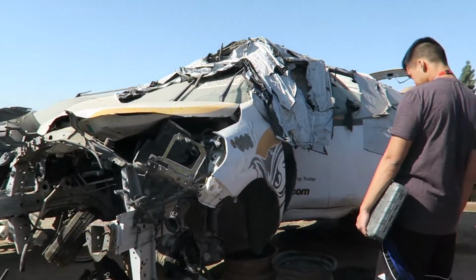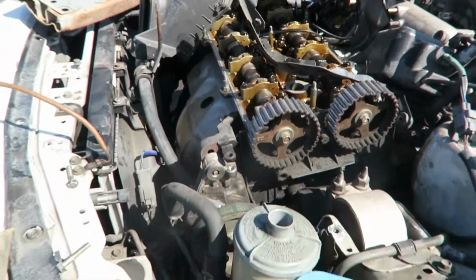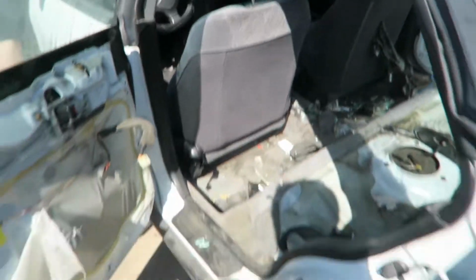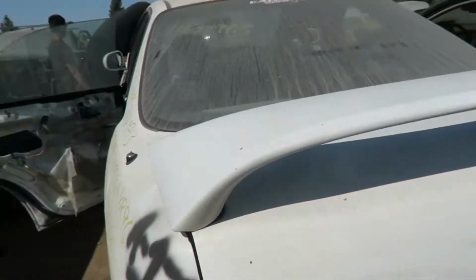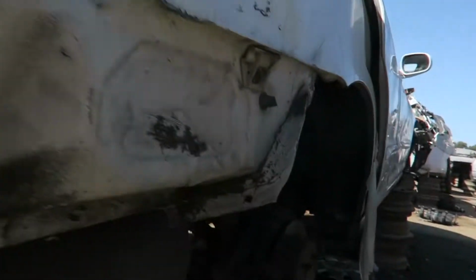You can see right here we got this wrecked car. I forgot what this even was, and it's too hard to distinguish because it's too wrecked. We got the plastic intake manifold that all new cars are using today. But DC Integra, there's a ton of DC Integras today. This is a 4-door. Seats are kind of clean, and got the wing. But like I said, there's so many DC Integras.